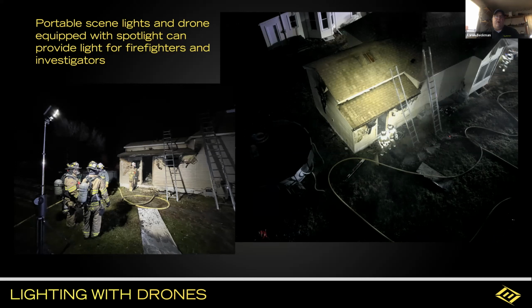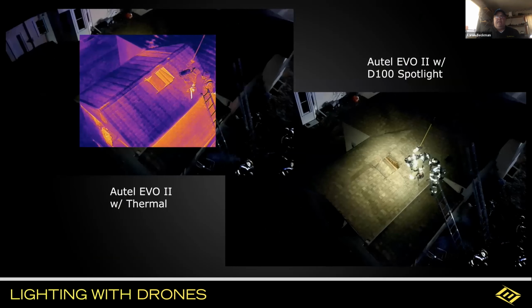And while I was doing that, I also grabbed a Nomad 360 to put in the back. That's these two pictures right here. So we have a Nomad 360 that's shining some light in the back, and then we have an EVO 2 with the Exolander with the D100 light that's shining on the roof. If you go to the next clip, you could see those guys working on the roof. Obviously, fire guys want to see the thermal imaging of it, but we also got to remember the firefighters up there on that roof trying to do their job.